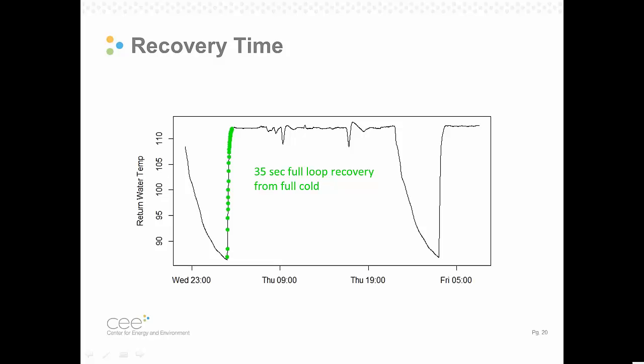Another thing that we looked at in terms of performance was the recovery period. So if we're allowing that pump to turn off and then asking it to recover when there's a demand, how long does that pump take to reprime the whole loop? And so this is a sort of an extreme example.